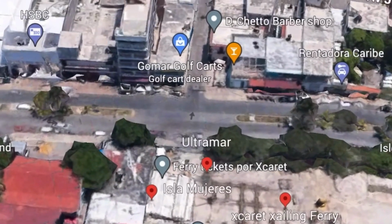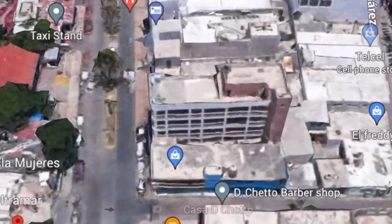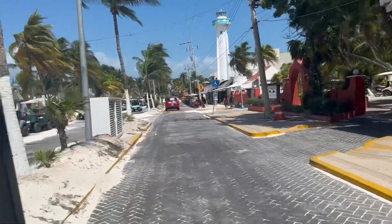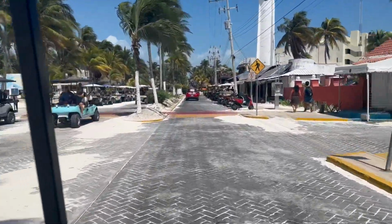Once you come out of the Ultramar ferry port, just walk right across the street to Gomar Golf Carts. Now you're going to head north. Well, Bobby, which way is north? Well, look for the North Tower and head that way.